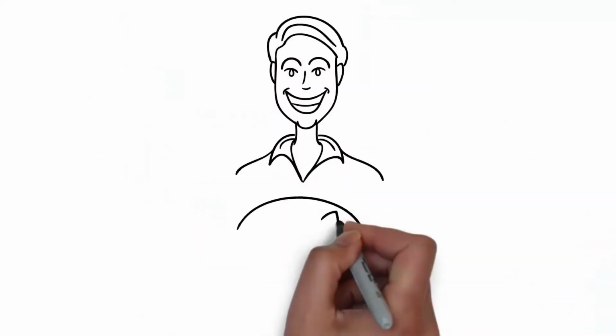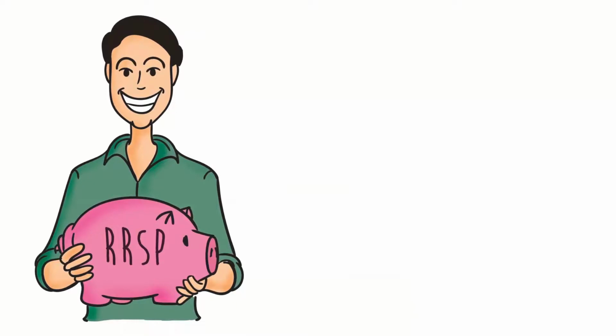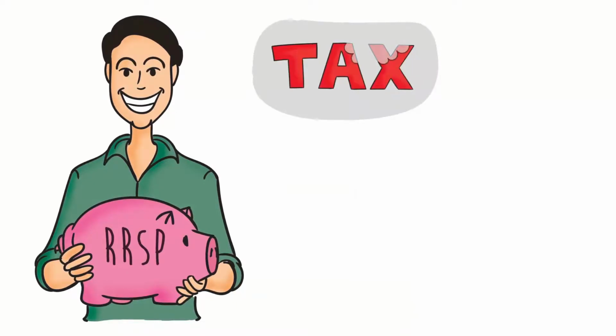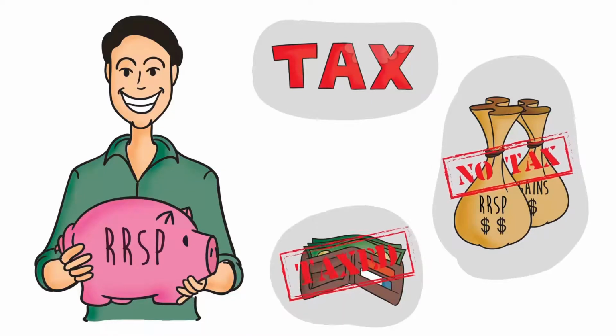Using an RRSP to save your money has very valuable benefits. You not only get to save on taxes for the year, the growth in your account is not taxed as it is earned, and you only pay taxes when you withdraw money.